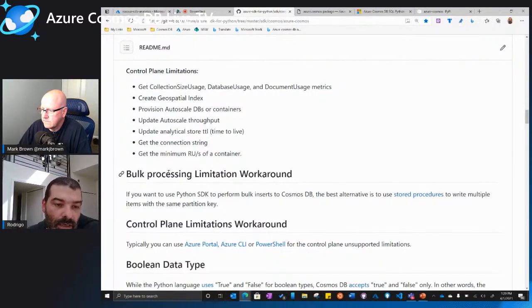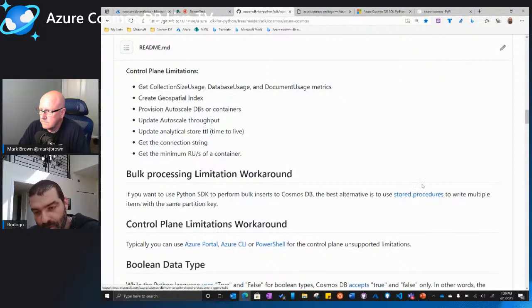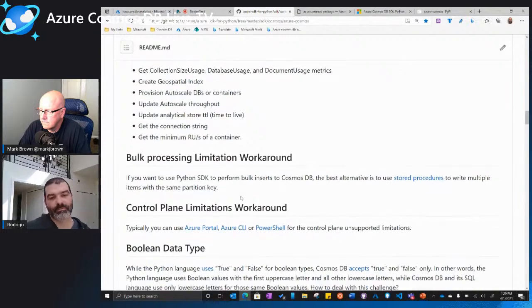About bulk processing, if you want to use our Python SDK to perform bulk inserts or updates as well, so I need to add updates here, to Cosmos DB, you can use stored procedures to write items that are in the same partition key. Why the same partition key? Because stored procedures have this limitation to run within the scope of one partition key, right? But that's a good alternative for bulk processing.